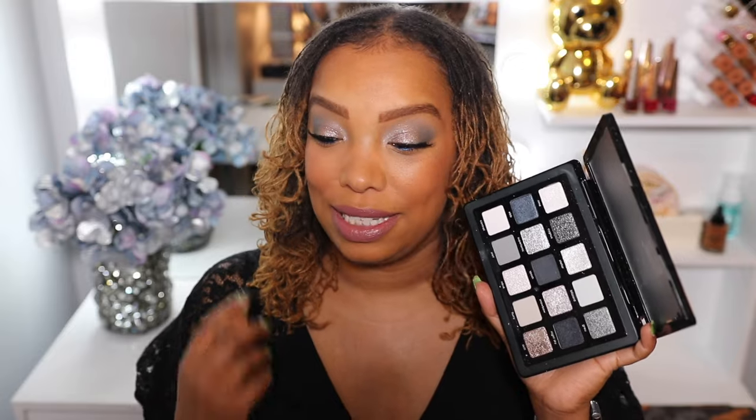Glam palette. You know, that is a very good cool tone palette. I talked about that in my overall of cool tone palettes. I think that looks good on warm skin complexions. So I just wanted to bring a little different option.